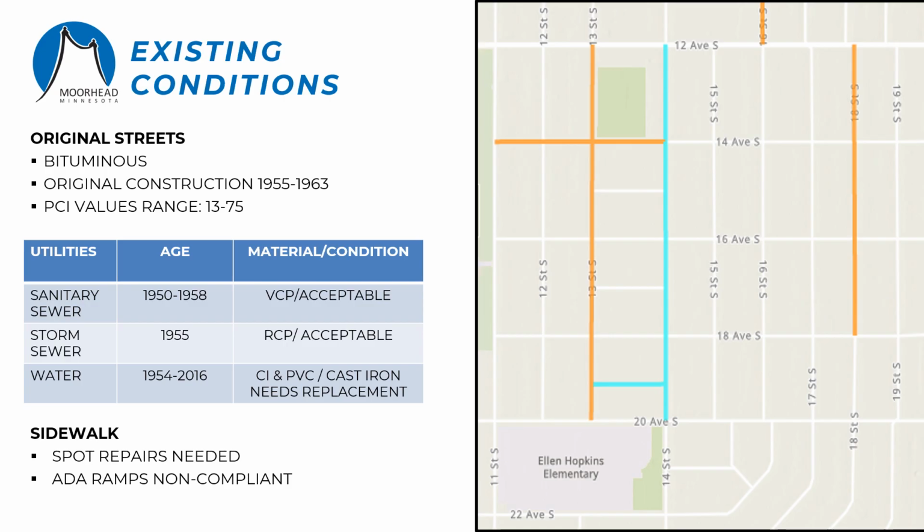So per city record, all roads in the project area were constructed in the mid-1950s and early 1960s. There really haven't been any significant street construction projects since then. Some minor maintenance work has been performed on these streets, including seal coats and a couple of minor overlay projects to act as stopgap measures or ways to prolong the road life.